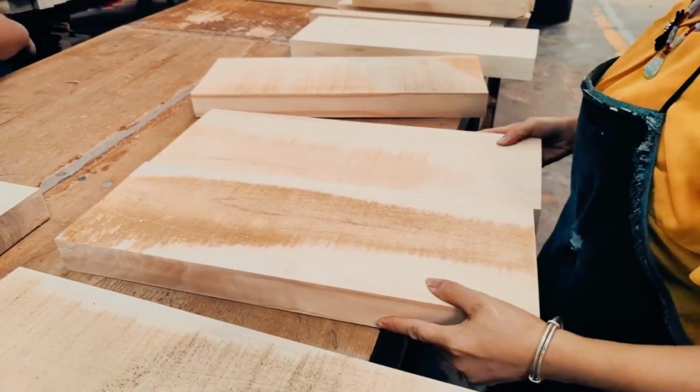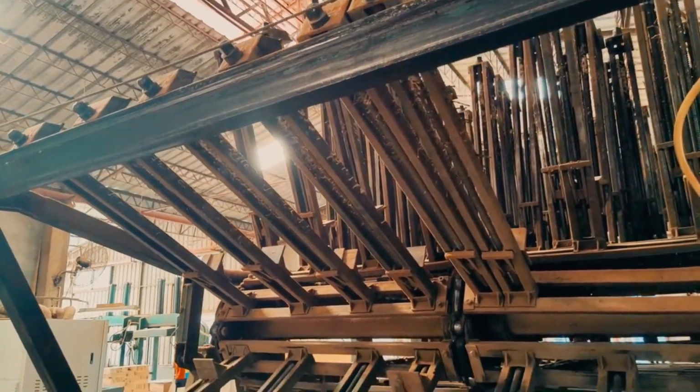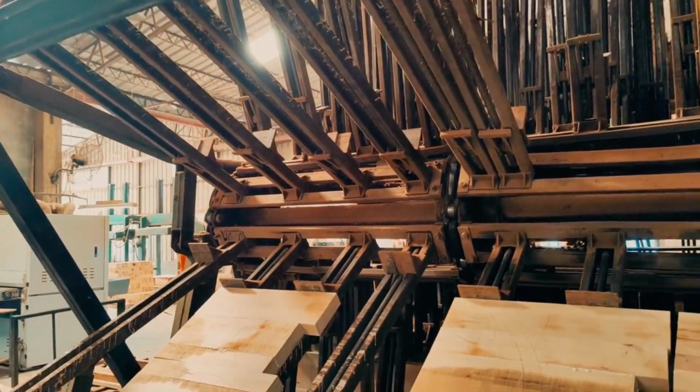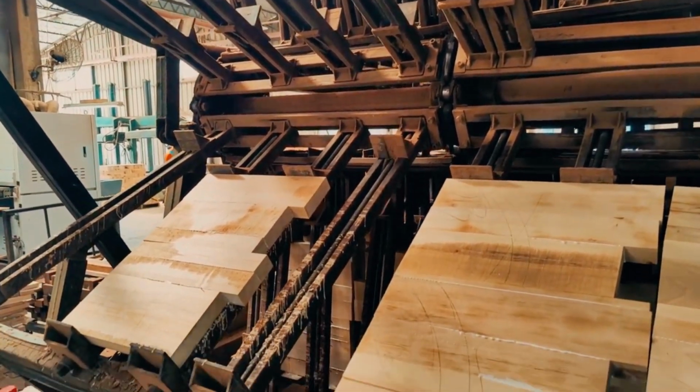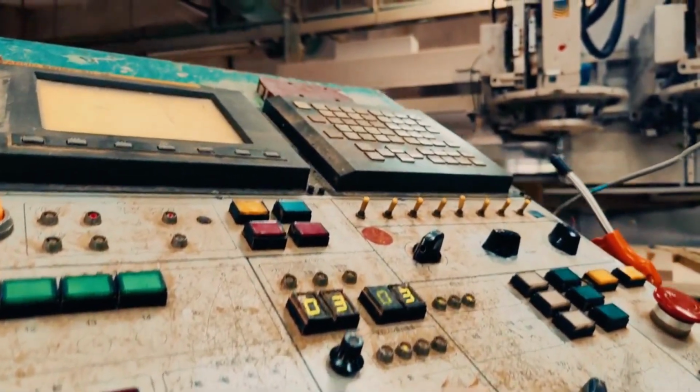In particular, we are proud to show you our state-of-the-art production line for electric guitars. Thanks to our efficient manufacturing processes, we are able to produce a large volume of electric guitars without sacrificing quality or attention to detail.